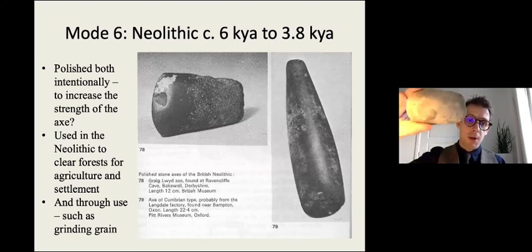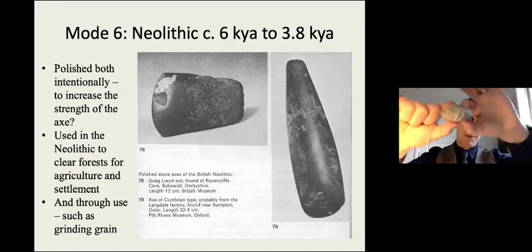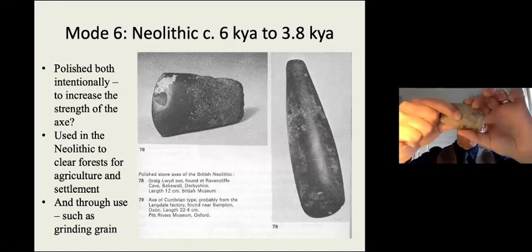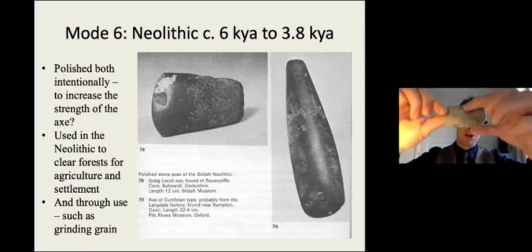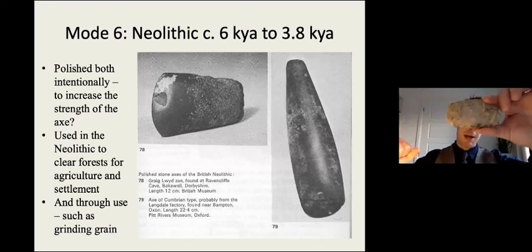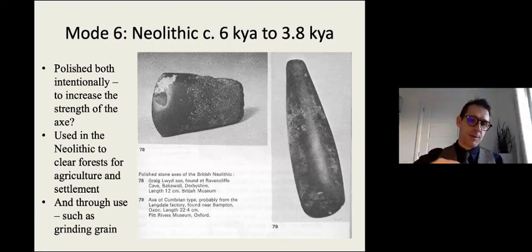Here's an example of a broken tip of a Neolithic hand axe, and it's actually broken pre-polishing. There's a little bit of polishing on this underside, but you can actually see how the original knapping and flaking would have been to create that shape, which the polishing with sand or grain on a hard surface would have erased, those previous flake scars.